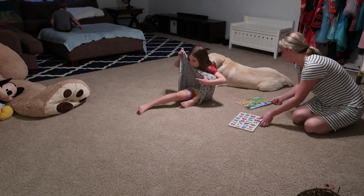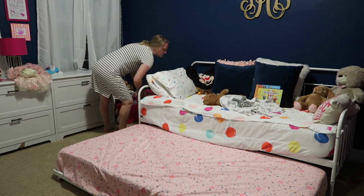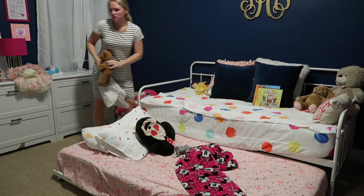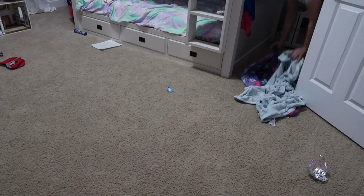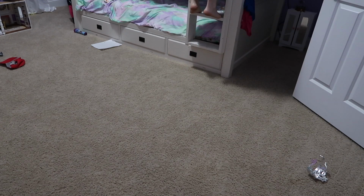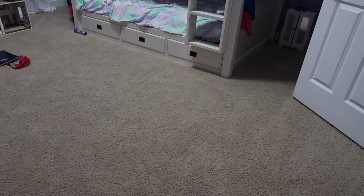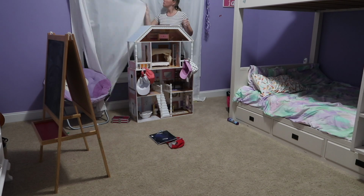Everything seems so good. I also like to go in each kid's room and get their bed ready for them, closing their curtains. Piper likes to sleep on her bottom trundle bed for whatever reason right now, so I get her blankets and her pillows ready. I picked up Jane's room a little bit. Again, sometimes I have the kids clean up their room. Other times it's a lot easier for me to just pick up really quick while they're in the bathtub and get their room ready to go.